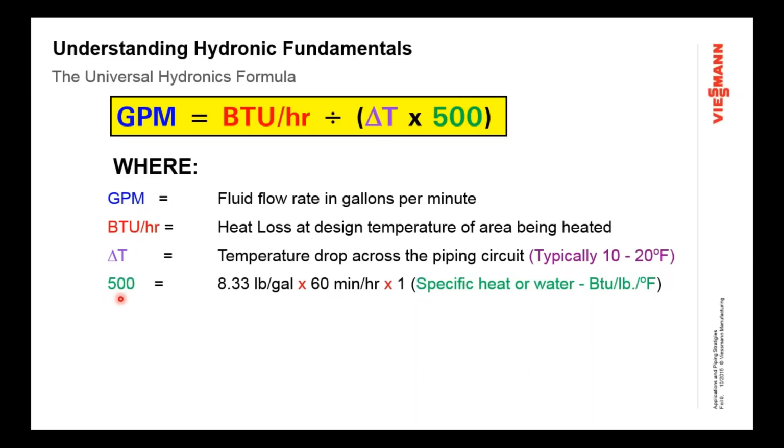And then the last variable in this equation is a mathematical constant which represents the specific heat properties of water. So it's 8.33 pounds per gallon times 60 minutes per hour times 1.